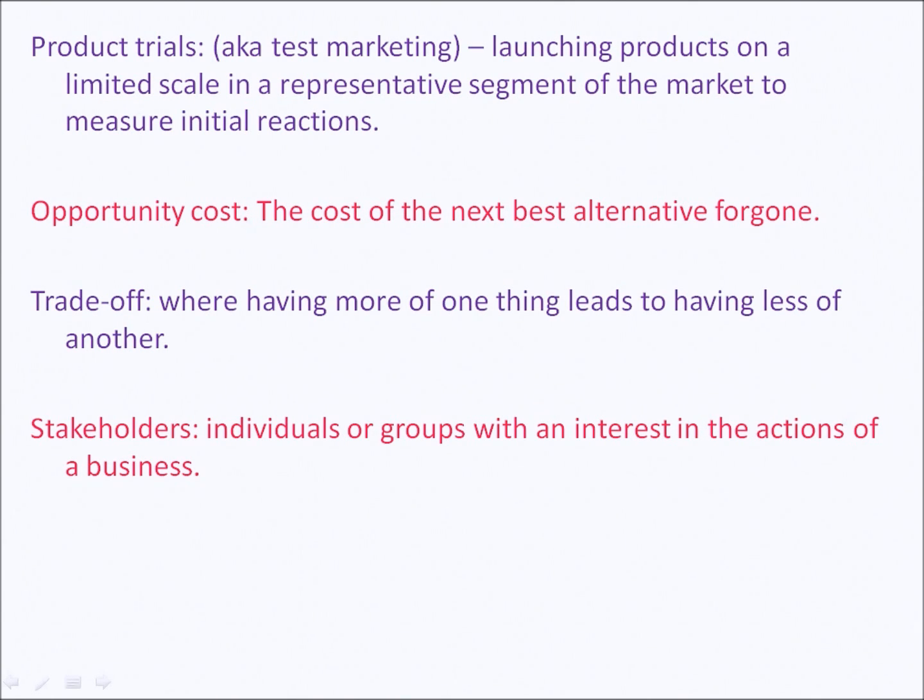Business trade-offs, for example, are like money spent on developing new products or promoting existing ones. Would you rather spend it on new products or develop your existing ones? There's a trade-off between using your money wisely in order to know what's best for it. So if you do develop new products, then there's less money for promoting existing ones.